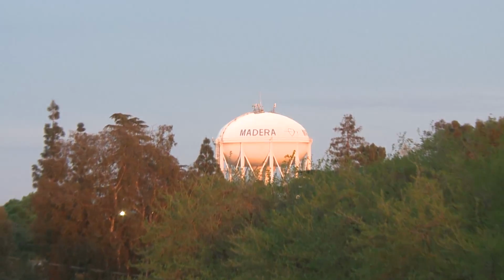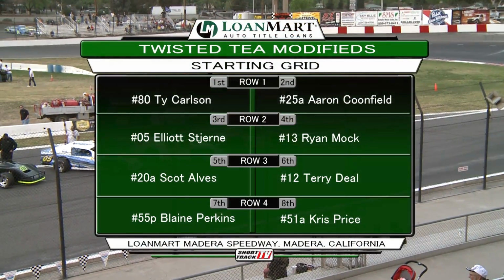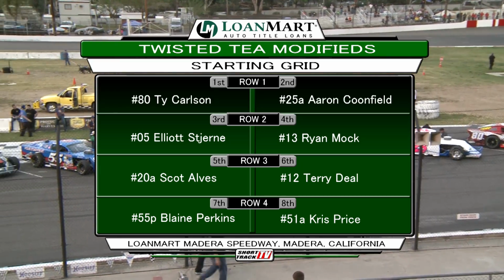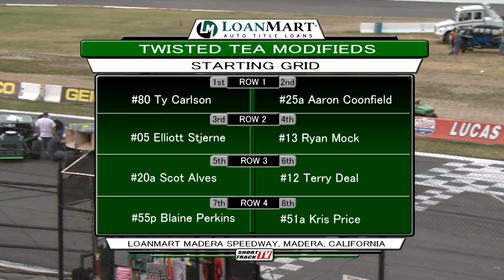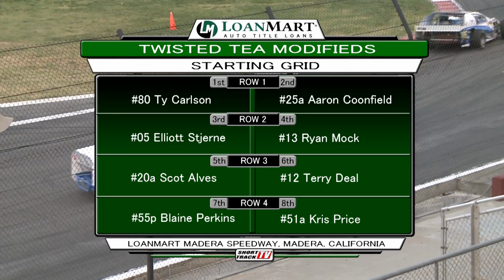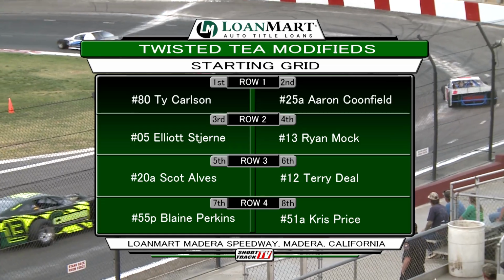Here we go, race fans, from Madera, California. On row 1 in the 80 car, it is Ty Carlson. On the outside of Ty Carlson, in the 25A, Aaron Kuhnfeld. And in row number 2, we have Elliot Stayani, and the outside of row 2, the 13 of Ryan Mock. Move through to row 3. On the inside, the very experienced Scott Alves, and on the outside, the real deal, Terry Deal.